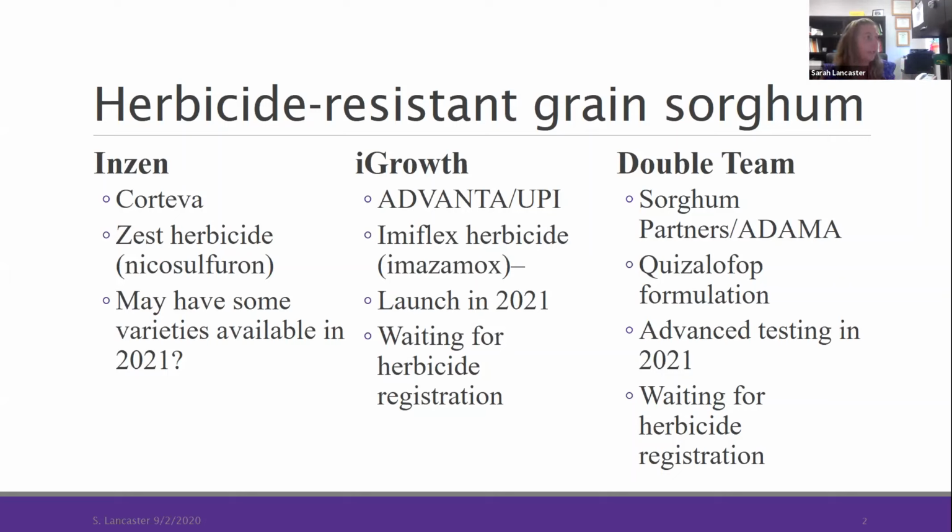And then the third one here is Double Team. This one, there's been some talk about this technology for a while as well. The genetics are from Sorghum Partners. The herbicide is going to be from a company called Adama, and it's going to be a quizalofop formulation, which is the same thing as Assure. Okay, so when I checked back with those guys earlier this week, they didn't have a name on that formulation for me. They're still working on the EPA registration process there. And the story here is that they're expecting some more advanced testing for next year. Okay, so that's a little farther out.